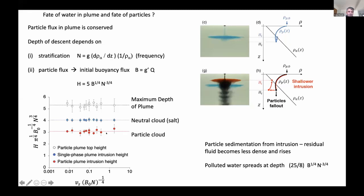And experimental data agree very well. So the maximum depth is the initial depth it goes to. The neutral cloud in blue maps very well, and then this particle cloud, or the cloud of fresh water with the particles, is actually quite a bit shallower.